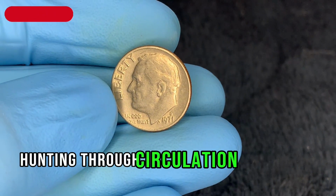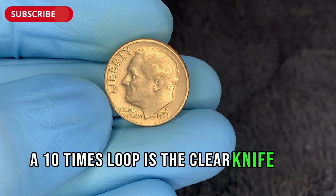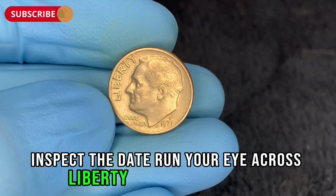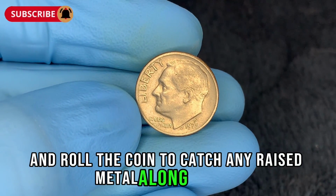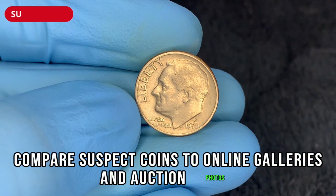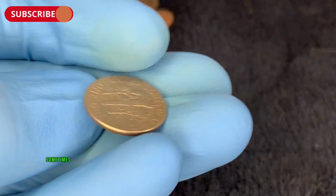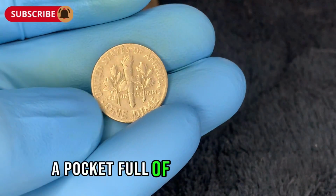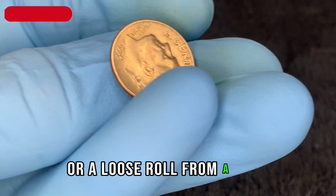Hunting through circulation remains an enduring thrill. A 10 times loop is the clear go-to tool. Inspect the date, run your eye across Liberty for doubled serifs, and roll the coin to catch any raised metal along the rim. Compare suspect coins to online galleries and auction photos, or check with local coin clubs for in-person comparisons. Sometimes the best finds come from the unlikeliest sources: a pocket full of parking meter change, a jar of coins at a flea market, or a loose roll from a bank.